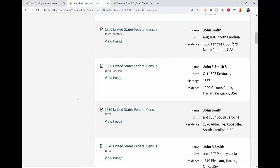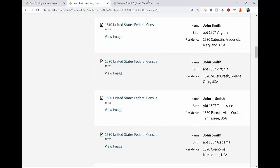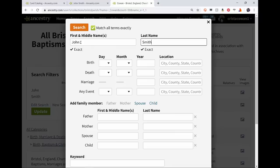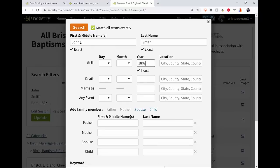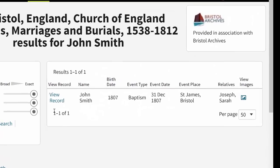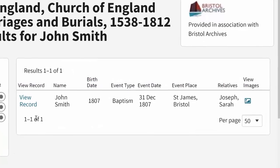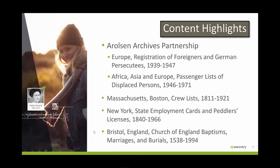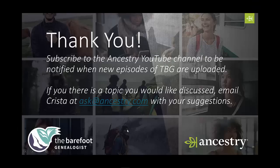So if I'm only interested in a John Smith born in 1807 in Bristol, and I'm looking for his baptism, it's going to be a lot easier to just go directly to this database to search for a baptism record than it is to wade through all the other John Smiths born in England in 1807 who show up in other types of records. One of the challenges that we have in family history is getting specific about our searches and thinking about what kind of genealogy question we're trying to answer. It's a lot of fun to just explore, and I do that too, but when I'm getting really serious about looking for something, the card catalog is the fastest way to get there.